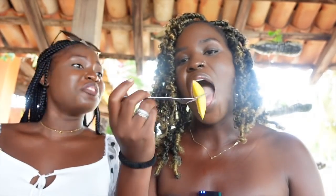Guys, so Jasmine found some mango on the floor. And Wendy's about to try it. And I'm about to try it. Let's see. Just trying with a small piece, treading carefully. Isn't it good? It's really nice, guys. It's really, really nice. Free mango.